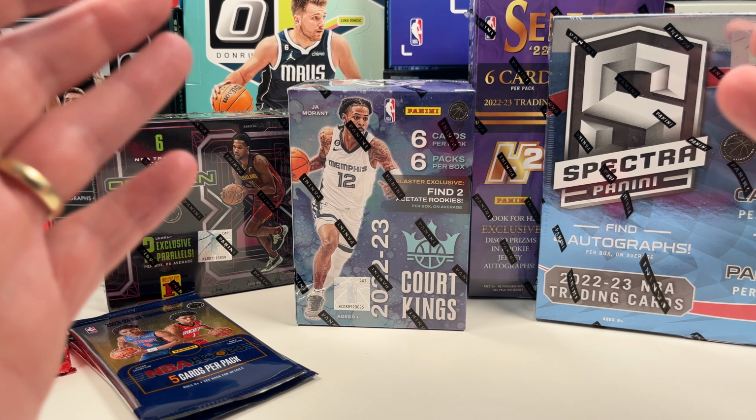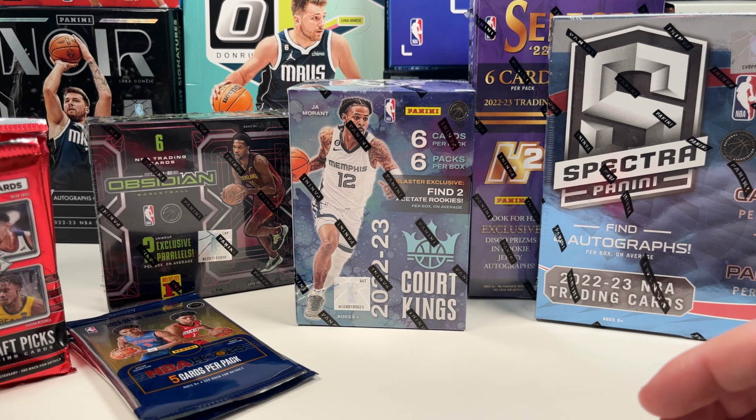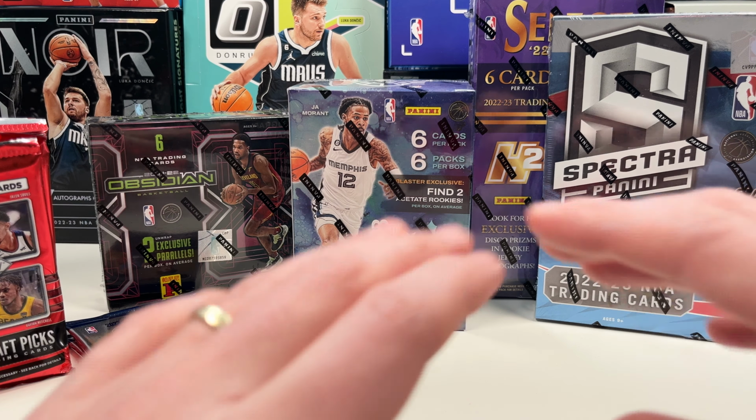We got some amazing product from left to right. We're gonna open up everything, and we have an amazing giveaway as well. So let me walk through what we're gonna open first, and after that, talk to you about the giveaway. We're gonna start off with a little retail, 2021-22 Prism Draft Picks, around 10 packs. Then we're gonna go over to just two random hobby packs that I still had laying around. Then we're gonna get into the meat of the video.